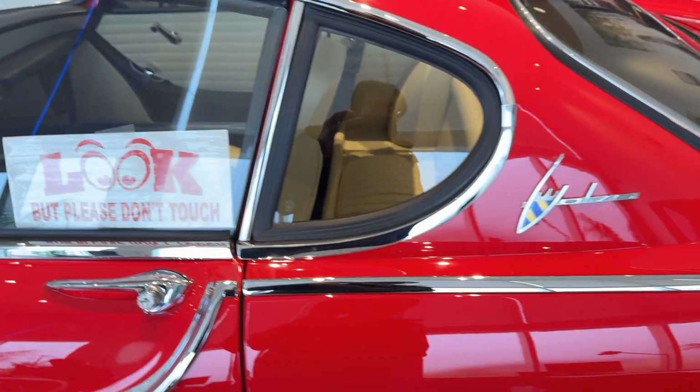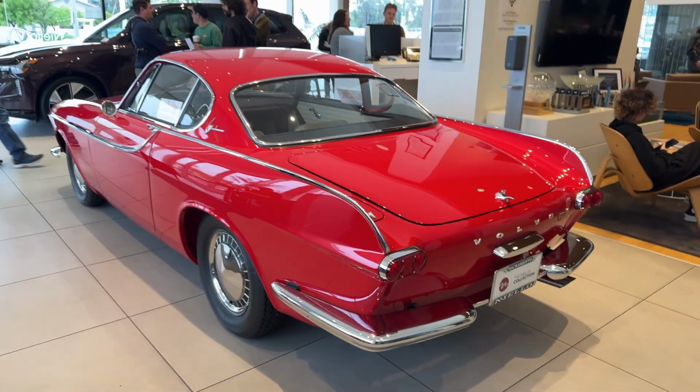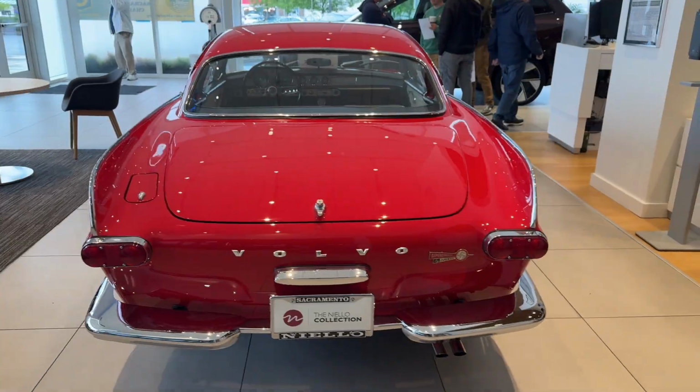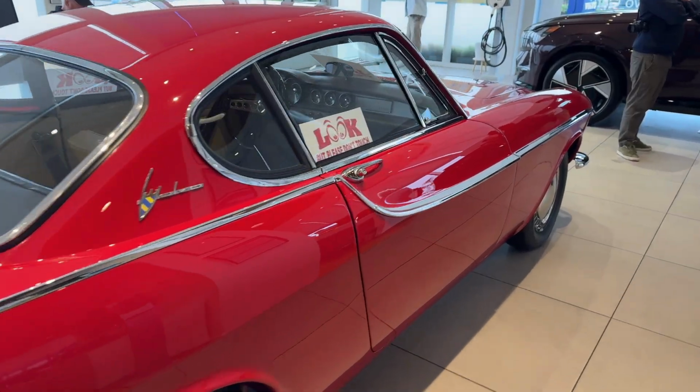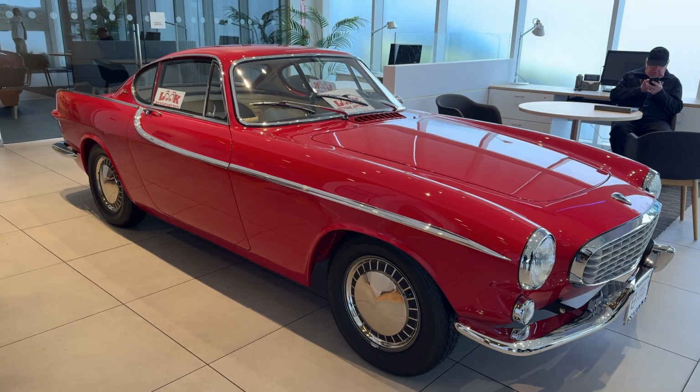Look at that. It's too much glare. Let me see if I can get a better look at it from the other direction, but check out that. That is beautiful. Beautiful car. Part of the Neillo collection. That is a beautiful car. Look at that. Yeah, it's the second one.